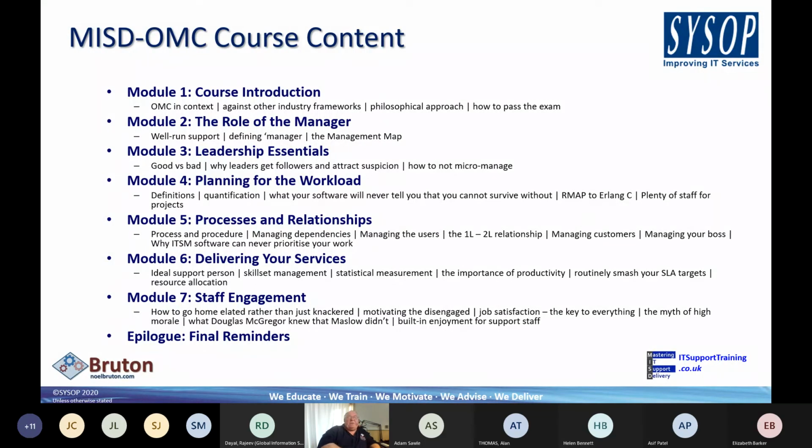We'll be using the RMAP quadrant. We'll be using Erlang C's to actually find out how much work you're going to be dealing with and how it's going to arrive in terms of queues. We're going to be making sure that you've got plenty of staff for projects and for the fun things that can be done in IT support rather than just the reactive stuff. And it's going to tell you stuff that most ITSM software can't tell you.